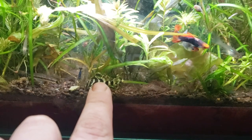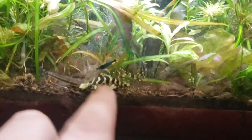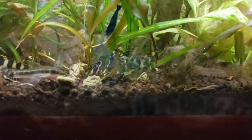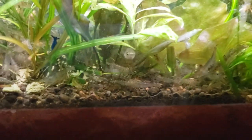These guys, the ones I got from them a year and a half ago, have gotten much bigger. They're probably yay big now, and they're bright banana yellow and black. I'm hoping these ones can join their brethren. These Neocaridina blue shrimp do great with these gold nebula Caridina shrimp.